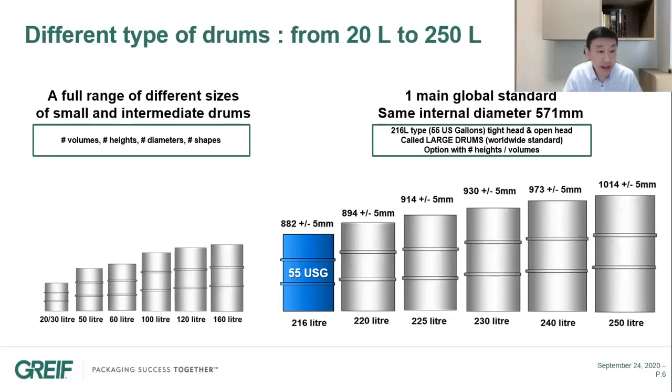On the right-hand side, the next category will be the large drums, which has a global standard of internal diameter. The 216 liters capacity is the most commonly used, and the drum capacity can be increased through the use of different drum heights. 260 liters is our standard drum offering throughout all Greif locations in APAC. So now let us look into the different types of drum opening.